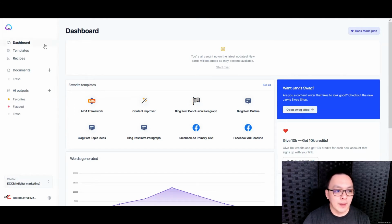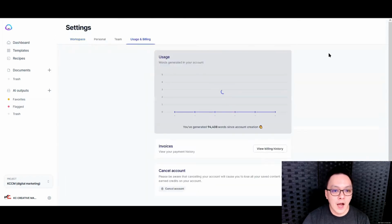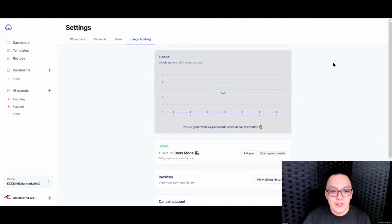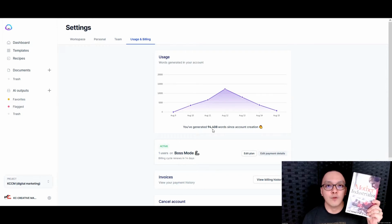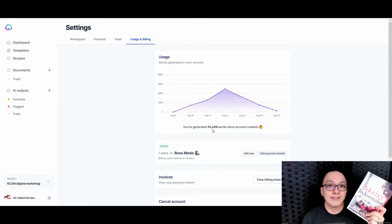So what I like about it, and before I show you the different templates, let me just share with you how much I've generated in the past 2 weeks. So this is where you can see how many words I've generated so far in the past few days. All right, past 1 week. So there was a time that in just one day I generated about 12,000 words. And since creation, which is about 2 weeks ago, I've generated up to 94,408 words. Wow. That is equivalent to 4 copies of my book, because each book contains about 19,000 words.